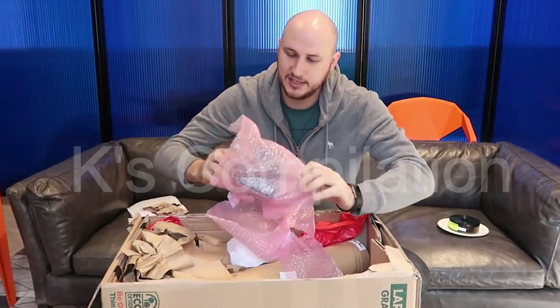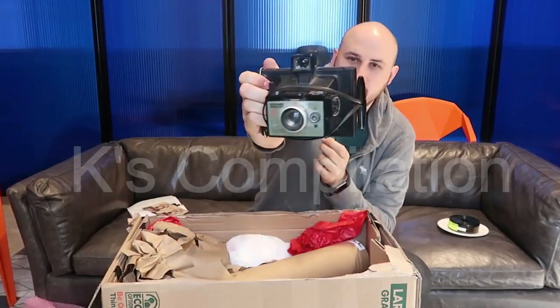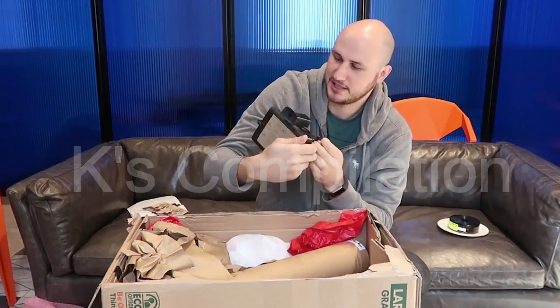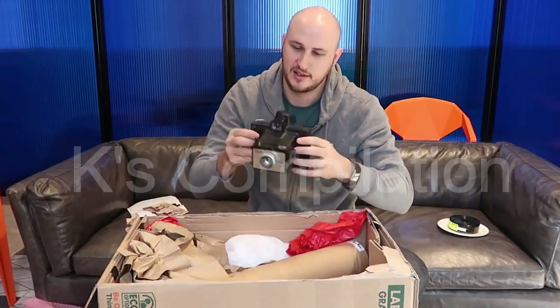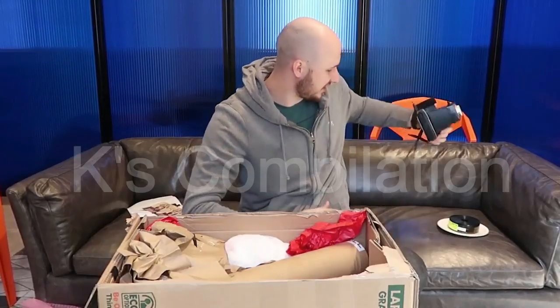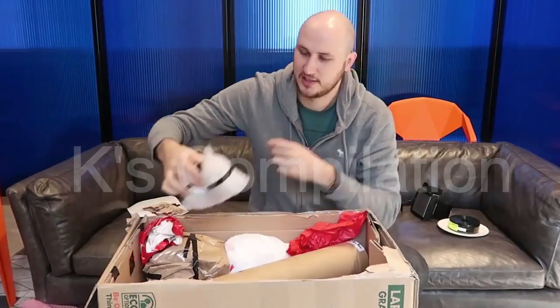No way, what is this? Whoa! Polaroid lens camera. This is crazy, I've never even seen a camera like that. Looks like there are no cartridges inside to take pictures with, but that's pretty cool. Vintage items, you know guys, I like vintage stuff. Okay, let's see what else we got here.